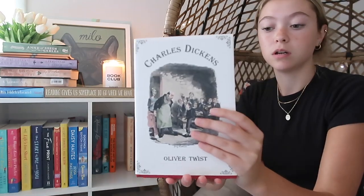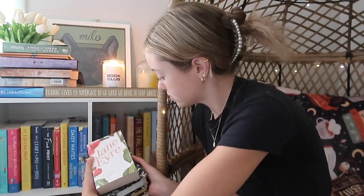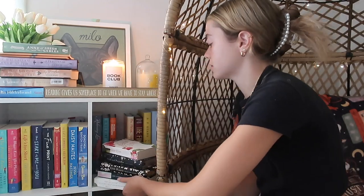Also, you guys, I think I read something in my women's literature class of a quote that Charles Dickens wrote. I think I did, and it was super sexist. I don't want to read this book at all, but he chose it, so. Oliver Twist. This is why I should not have asked my boyfriend what to read. I should make him read Oliver Twist. Have fun. Go for it, buddy. I don't know how this is gonna work out, but I don't even know what this is about.